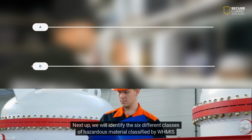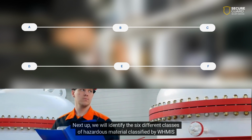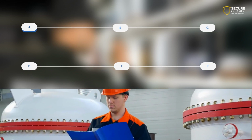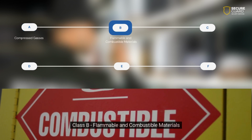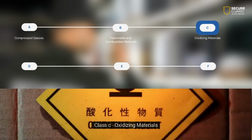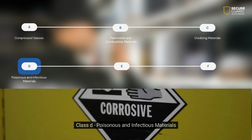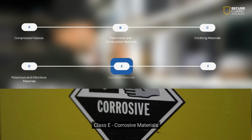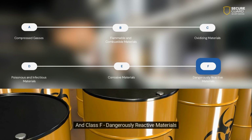Next up, we will identify the 6 different classes of hazardous material classified by WHMIS. And these are: Class A, compressed gases. Class B, flammable and combustible materials. Class C, oxidizing materials. Class D, poisonous and infectious materials. Class E, corrosive materials. And Class F, dangerously reactive materials.